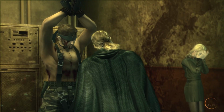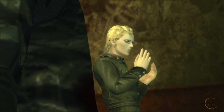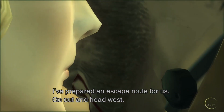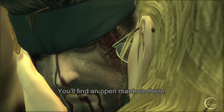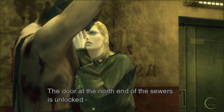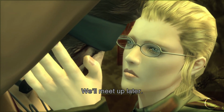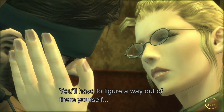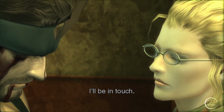Run! I prepared an escape route for us. Go out and head west. Pass underneath the connecting passageway and go north. You'll find an open manhole there. Quiet! Go through the manhole down into the sewers. The door at the north end of the sewers is unlocked. You can use it to get outside the fortress. I've got your equipment. We'll meet up later. Eva. But I can't get too close to your cell. You'll have to figure a way out of there yourself. I'll be in touch.